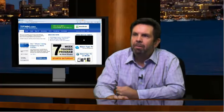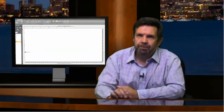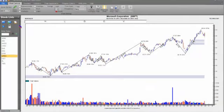Intel did kind of pop up here. I'm not thinking this thing really takes a big run before the end of the year, but I don't think it's headed down either. Microsoft had a little bit more action out here. I suspect that had a lot more to do with option market maker positions, and they wanted this thing to close out around $48 today.